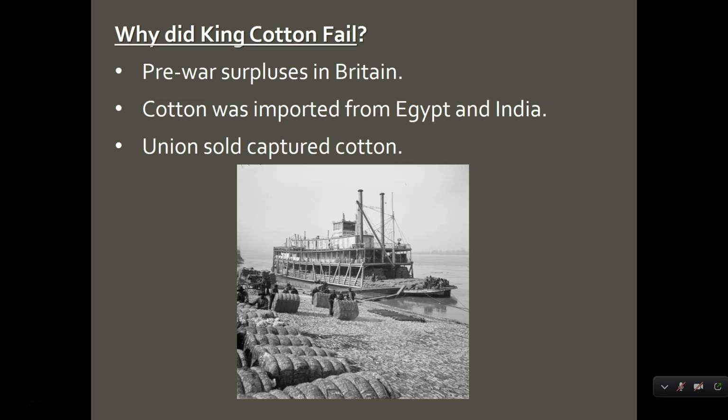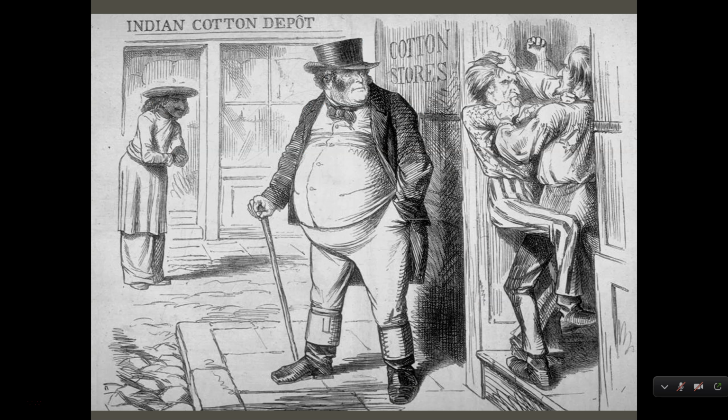And what's happening is the Union pushes south. They're capturing a lot of those cotton-producing lands, and they're simply selling off that cotton. So Britain isn't cut off from American cotton, ironically enough, in this war. It's just not from the Confederacy. So there's, again, a Civil War raging, and Britain's like, you know what, I think I'll go get my cotton somewhere else, like maybe India.